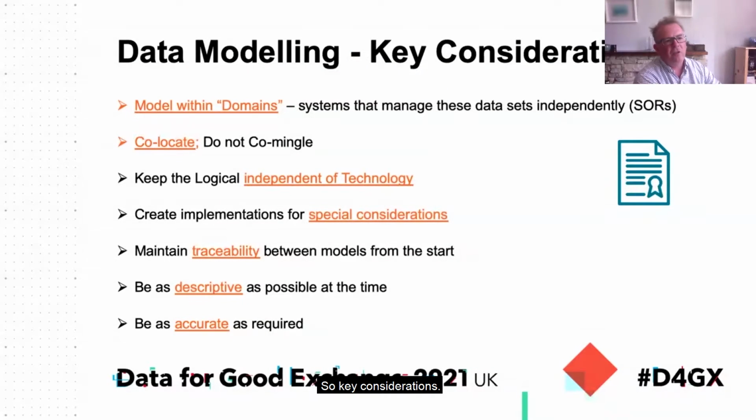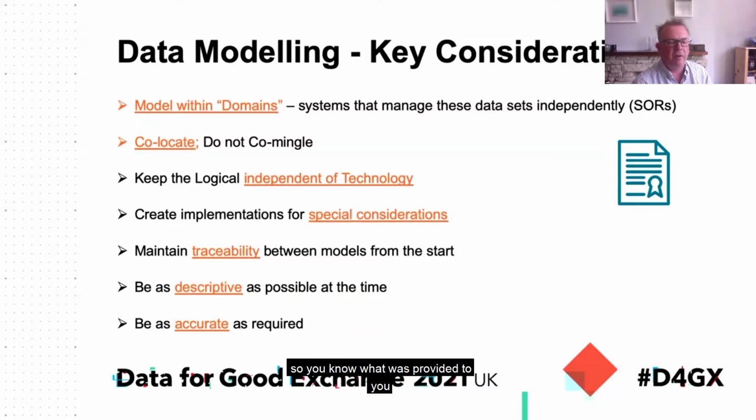So key considerations. Model within the domains. We'll see an example of what this means in a minute. So keep the data sets independent, model each one independently. When you're storing data, co-locate it, don't co-mingle it. So don't create some hybrid. In the example I had before of people and customers, don't combine those attributes together into a person-customer kind of thing. Keep them separate, keep the relationship. And the reason for that is because, one, you can keep the data as it was given to you, so you know what was provided to you and you haven't done anything to it. And then you can manage the relationships.